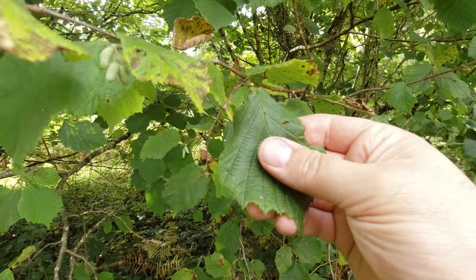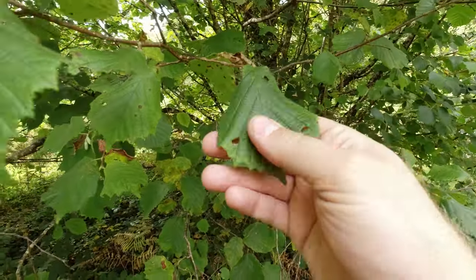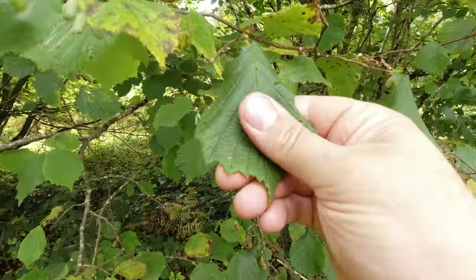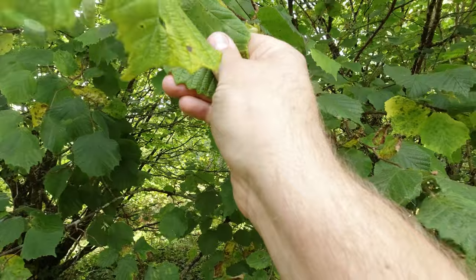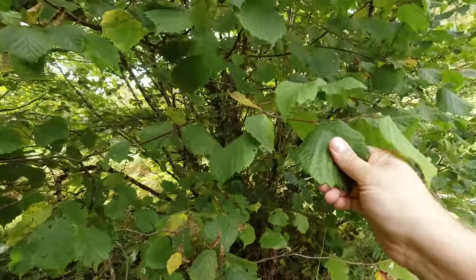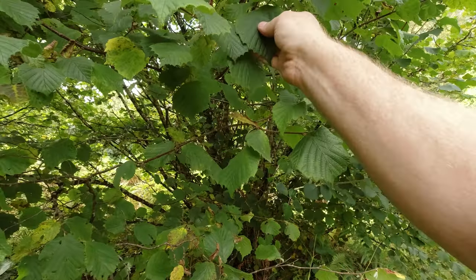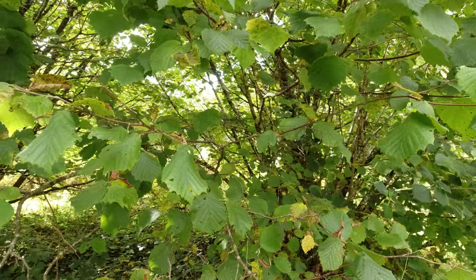These are the leaves of the hazel tree. They're a little bit kind of furry feeling. Nice big floppy leaves. Apparently they get used a lot by outdoorsy people as a replacement for toilet paper. Can't say I've ever done that myself, but you know, if you're caught short, then needs must and all that.